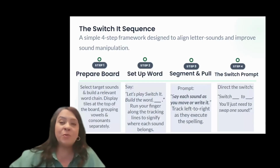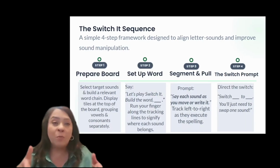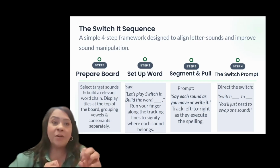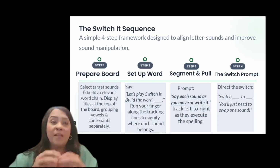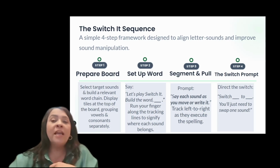So let's look at this routine step by step. The sequence is intentionally simple. First, you have the students prepare their board, and they have their sounds either as letters written, or they have individual letter tiles. Next, we ask the students to build the word, and then they track from left to right as they say each sound. And then finally, we prompt them to switch.